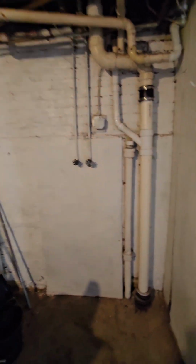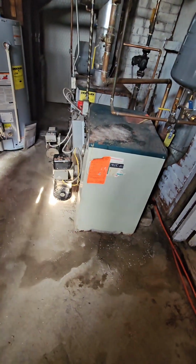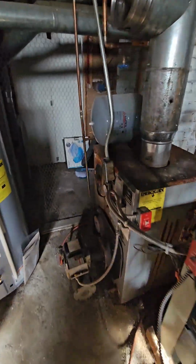Smells. Looks like more laundry hookups here. The company that delivers the oil, and then just pays for it as it comes in. Okay. Yeah, beautiful. Wow, wow.